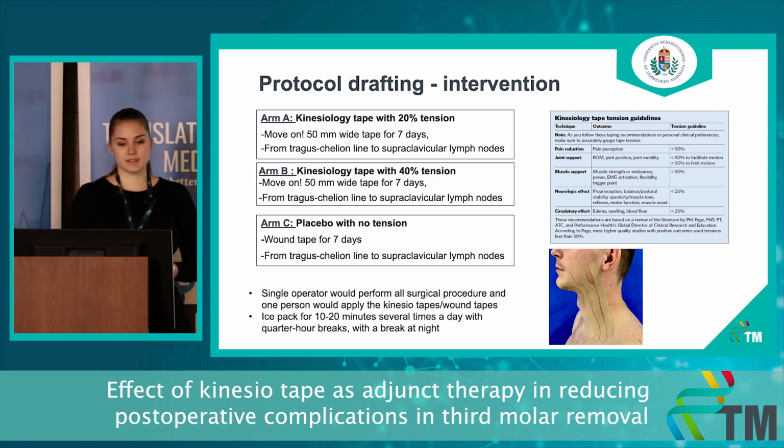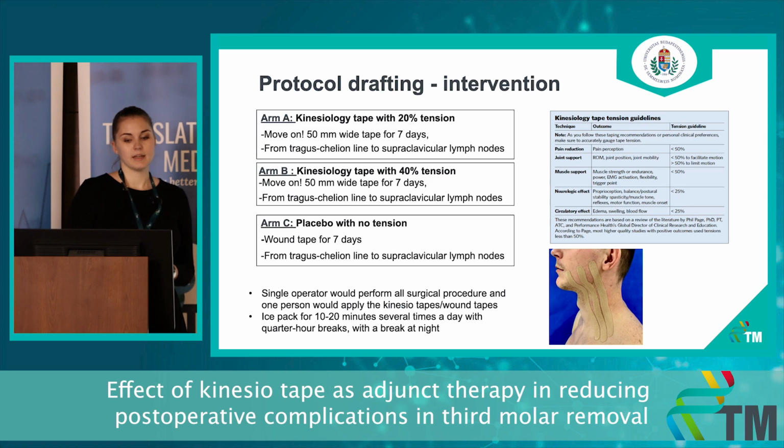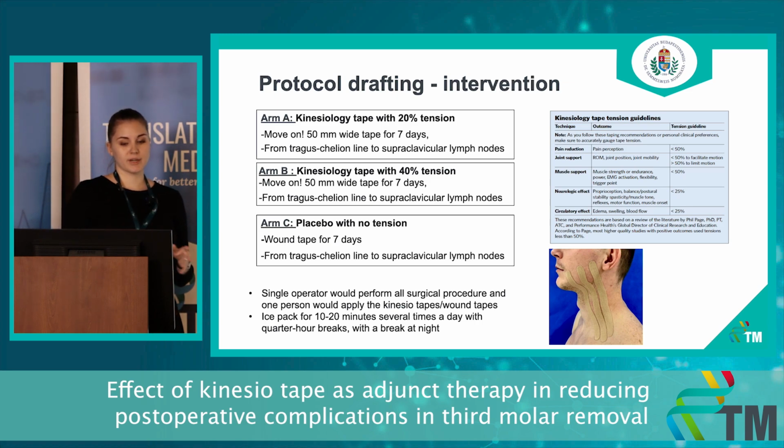On this picture you can see. And in all cases, patients should use the ice pack for 10-20 minutes several times a day with quarter-hour breaks, and of course with a break at night. And a single operator would perform all surgical procedures, and one person would apply the tapes.